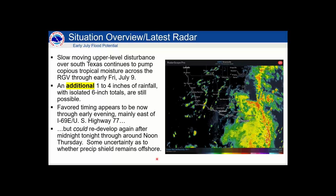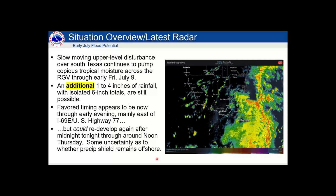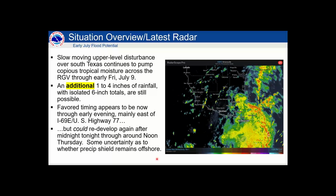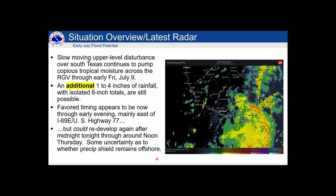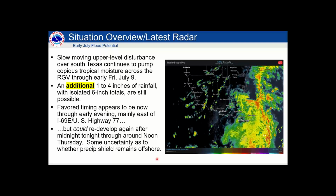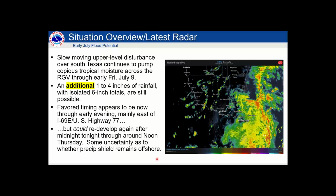So where are we at right now? Even though we've been a little bit lucky today in terms of the heavier rainfall rates staying offshore, all those ingredients are still there for an additional round or two of heavy rainfall across much of the RGV and deep South Texas, probably favoring the areas along and east of I-69C and US 281.